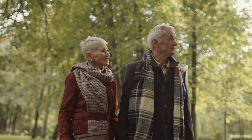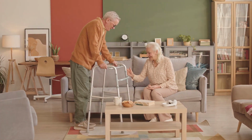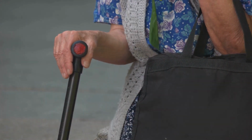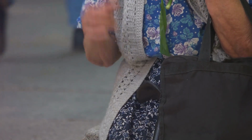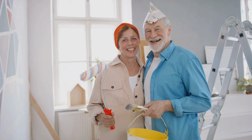Well, there you have it. Our whistle-stop tour of ways to help our loved ones stay safe and independent in their own homes. Remember, falls are a serious issue, but they don't have to be an inevitable part of aging. By taking these simple steps, you can make a world of difference.